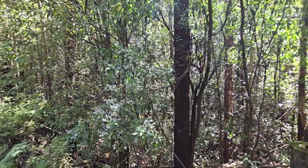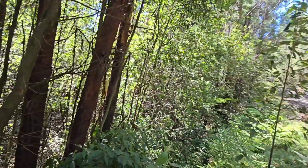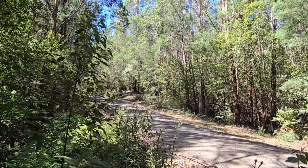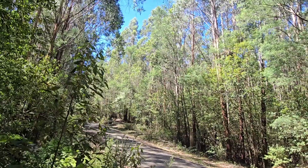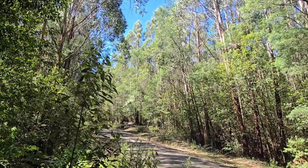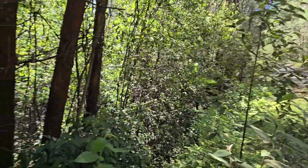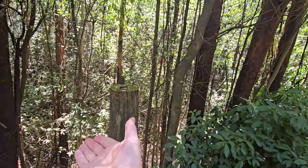So there wouldn't be too many kangaroos. I don't think there's any koalas around here. But if there were koalas, this would be an ideal site because obviously it has a lot of moisture. Koalas like eucalyptus trees with a lot of moisture. But anyway, it's pretty bad for geology. So this is what you have to deal with.